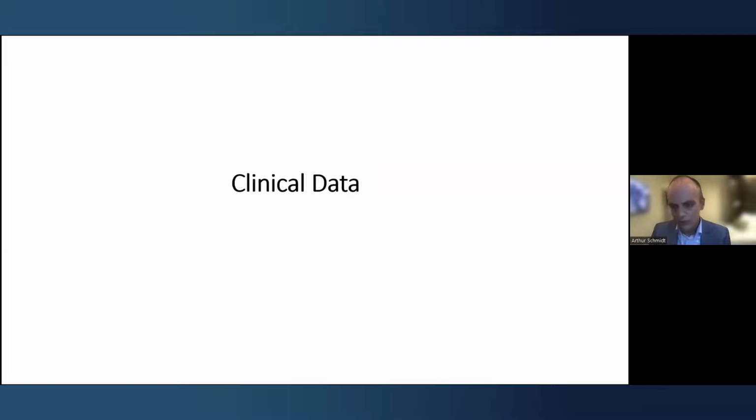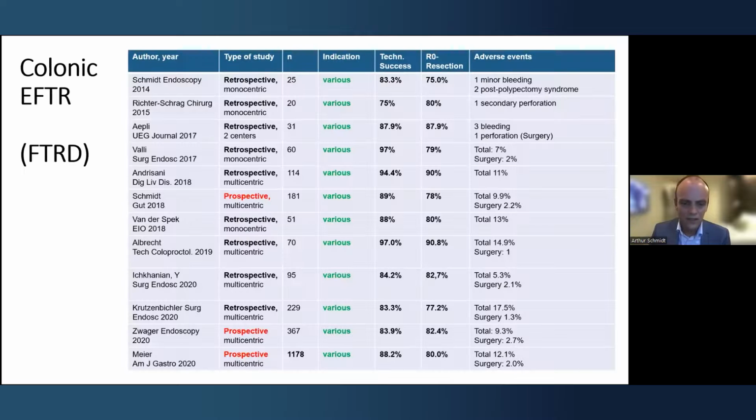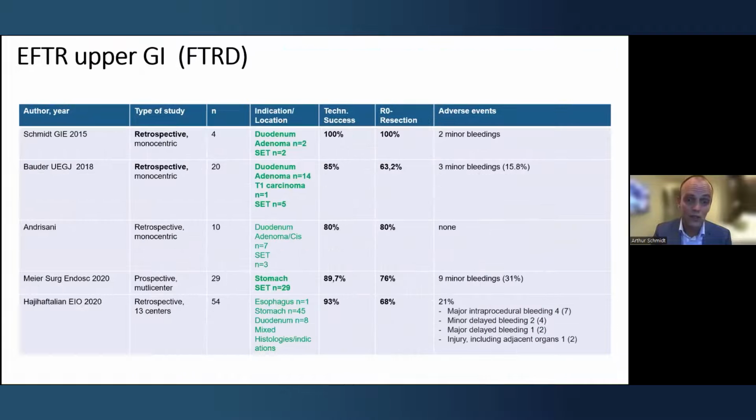Okay, so I will just very briefly show you some clinical data. We have a lot of data, as you have seen in Barbara's presentation, about the colonic FTRD system, but we do not have very much data on the use in the upper GI tract. This is a table which basically shows all the available data. So small studies, only 1 uncontrolled prospective study. So really actually not too much to report about.